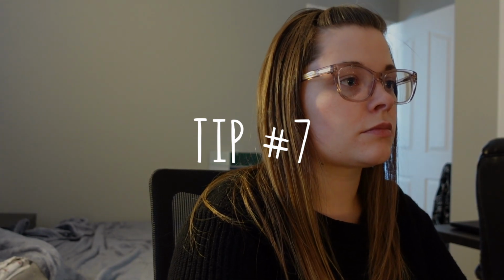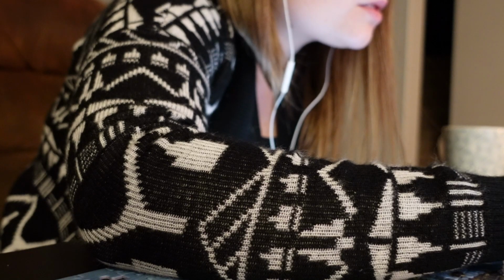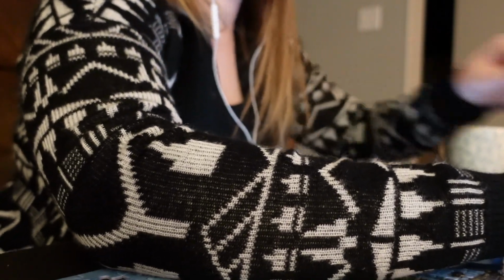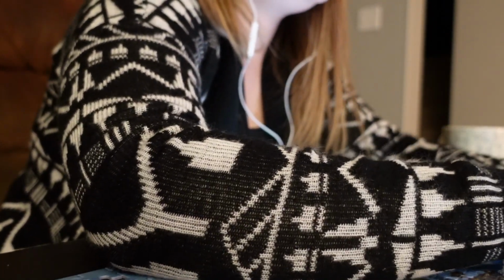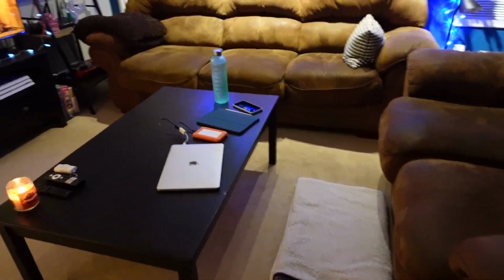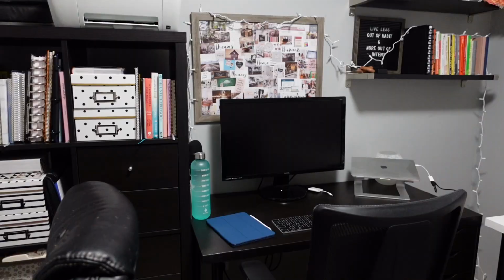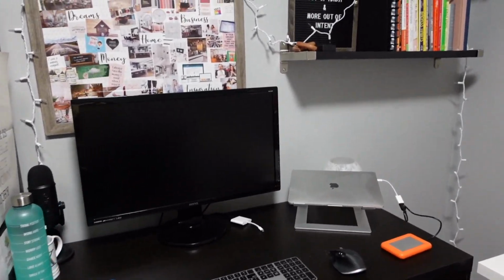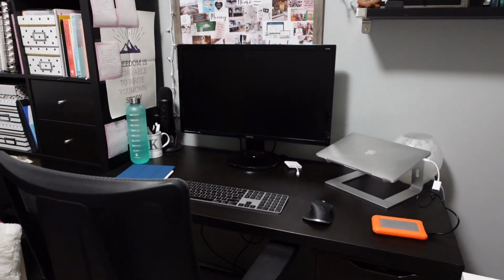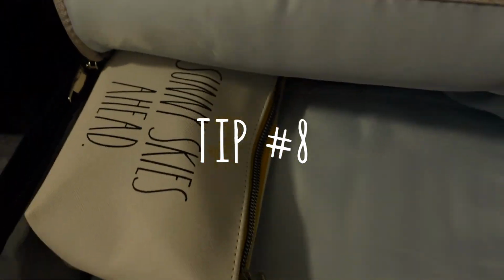Tip number 7 is to set up a dedicated workspace or work office for yourself. This will give you a space away from the rest of your home where you can be focused and productive. I like to set up in the living room occasionally if I want to break from my office, but I do also have a home office that I use. Just be creative and try and find some space for yourself in your home where you can do some dedicated work.